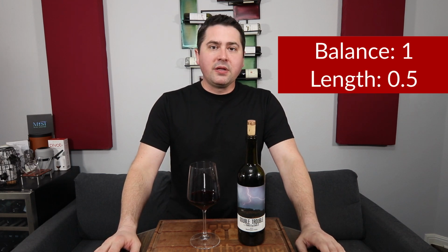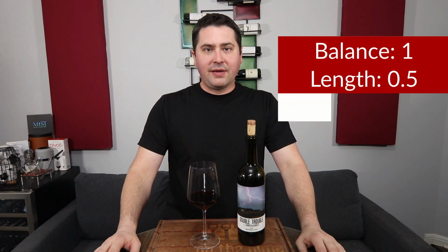Anyway, so how does it rate? Let's get to the blick and find out. From a balance standpoint, full point. I think everything's in balance for the way it is. Length, medium finish, half a point. Intensity, medium on the nose, medium on the palate. Gonna give you half a point here.